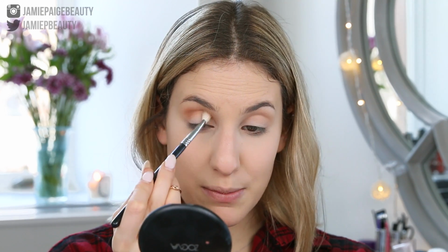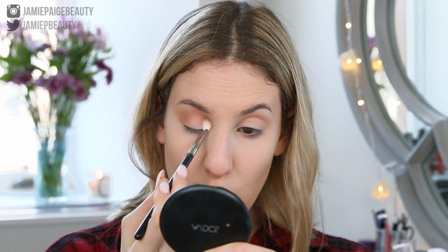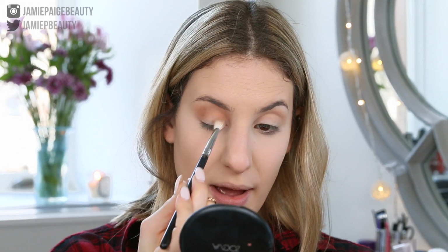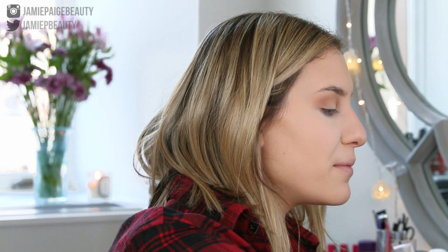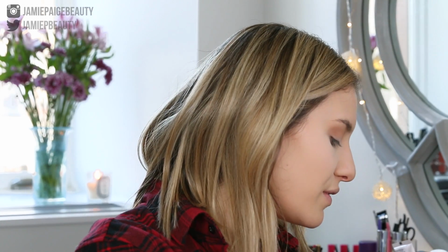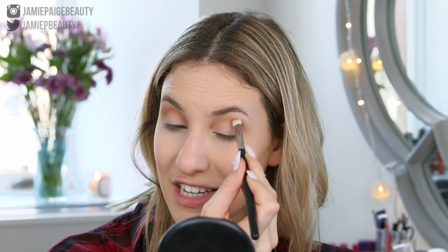So I'm first going to put the Fawn right into my crease, a little bit above, going in small circular motions and blending it into the Orange Soda color. I'm also going to go into the inner corner of my eye as well as the outer corner of my eye to start to create that sandwich effect. So just wiping off my brush and going into the NYX eyeshadow. I'm just building up that NYX color just a little bit so that it matches the Fawn shade on the other side.